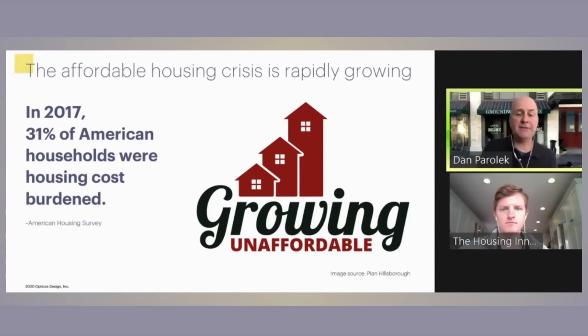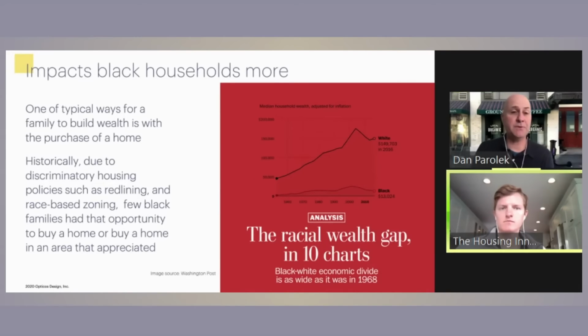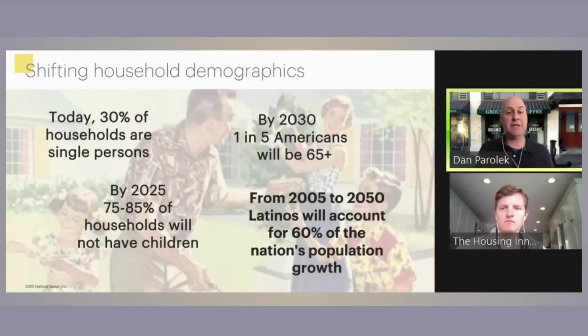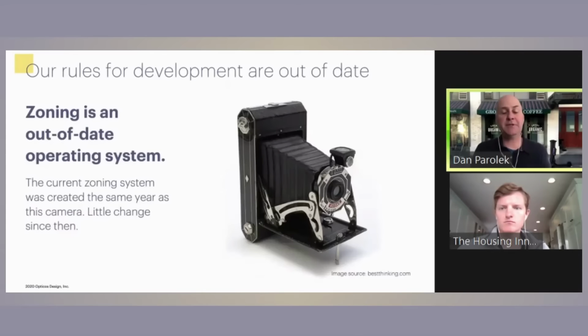There's an affordable housing crisis in every corner of the country right now. It's only getting bigger. Zoning has played a role in creating this racial wealth gap between Black households and white households. There's shifting household demographics that are an important part of this story of shrinking household sizes, and 30% of households are single person, with a growing percentage of households without children. In 2030, 1 in 5 Americans will be over 65. 2/3 of millennials and 1/3 of baby boomers want walkable urban living. High demand and low supply is a pretty easy economic equation to high prices.